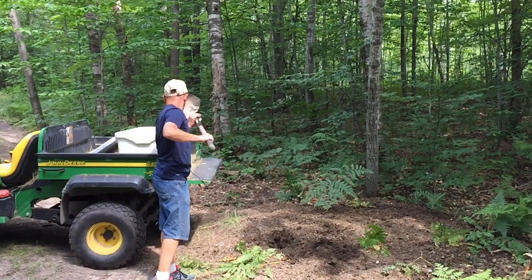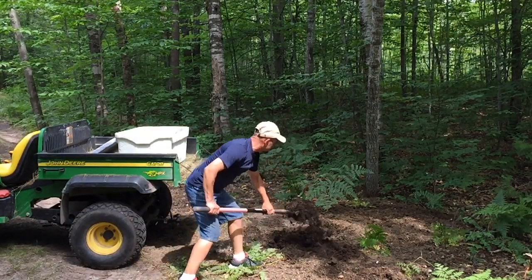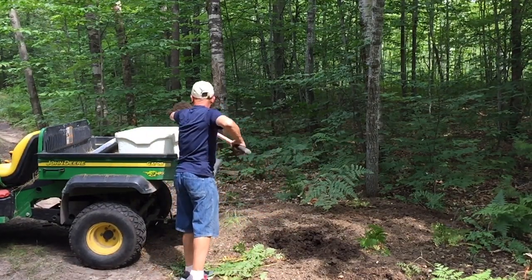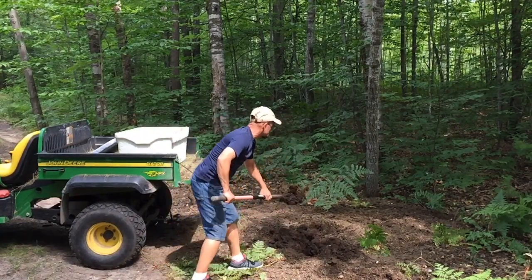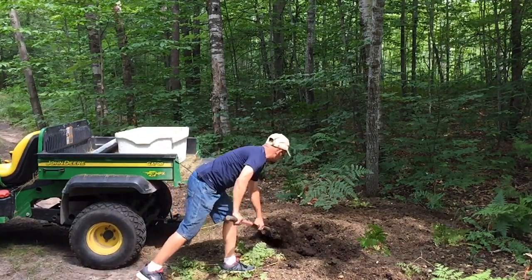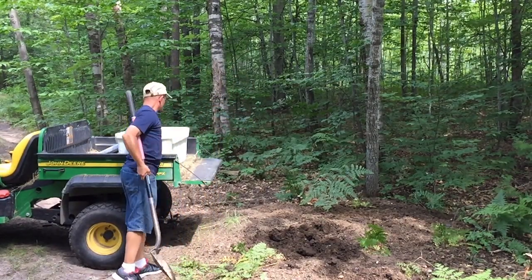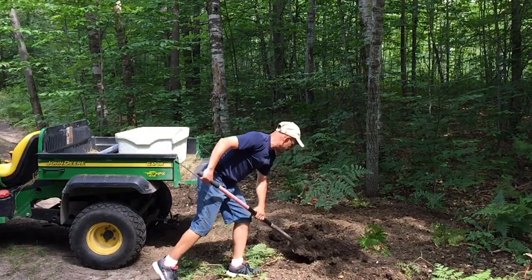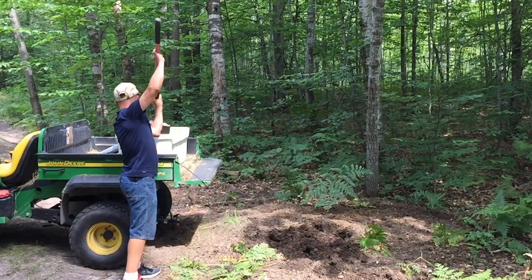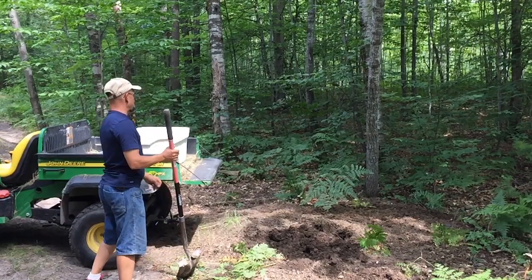Grab that mushroom. This has probably been sitting here now since, oh, I don't know, spring. And this is going to make up the majority of my mix. All right. Let's go into the chicken barn.